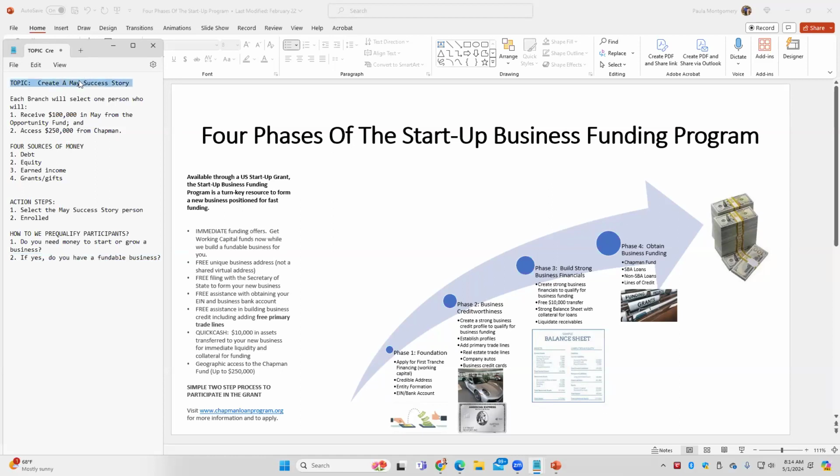Does anyone have questions on what we're doing? We're going to create a May success story. Each of you is going to select someone. We're going to get them started today, and we're going to run them through the 31-day process. What we're going to get for them is at least $100,000 through the Opportunity Fund, and then at least $250,000 through the startup program. Anyone have questions on what we're doing for the May success story?